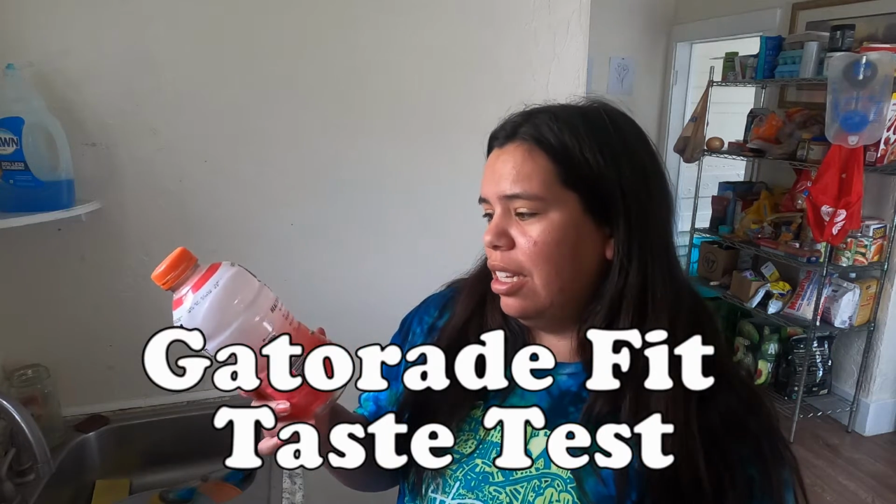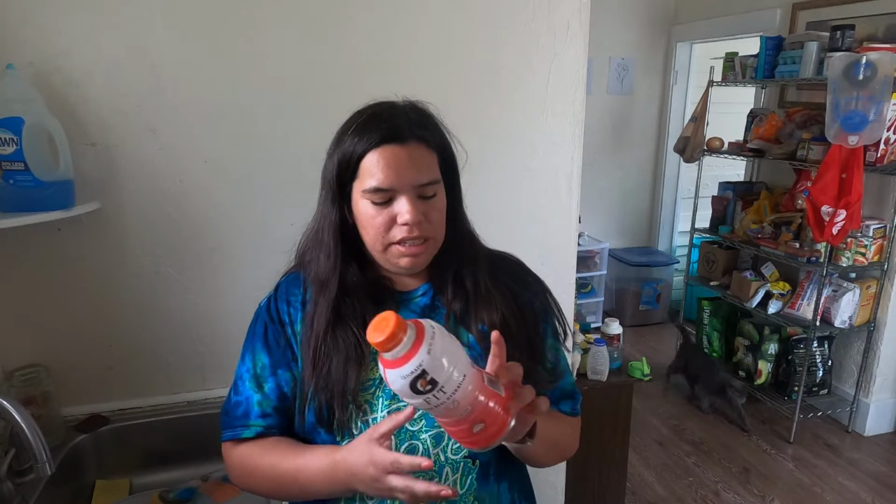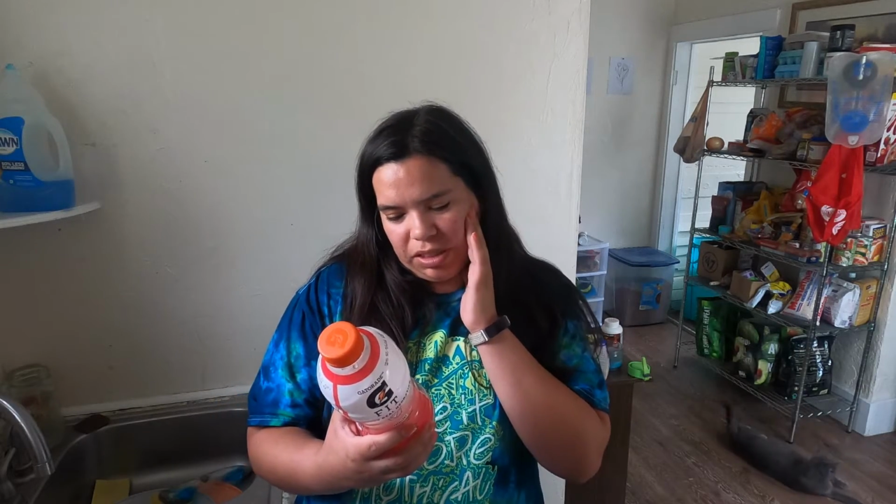Okay. Hey everyone, so every influencer is pushing Gatorade Fit right now. So I thought I would try it to see if it actually tastes good. So I actually had this one yesterday. This is the watermelon strawberry.